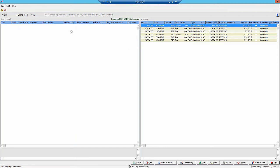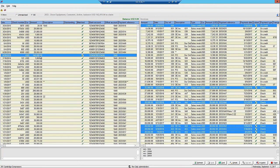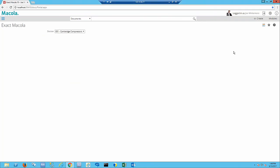Now, if I've made a mistake on this, I could simply go and find that transaction, click on it, and unmatch it and redo it again. So it's very flexible and forgiving for allowing you to be able to do what you need to do with it. So as I step out of this, we're going to get out of this process, and I'll end up logging off as Joe Whitemore. He's kind of done his tasks here.